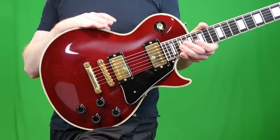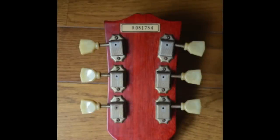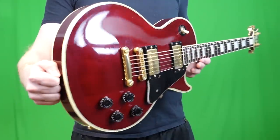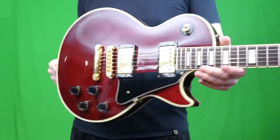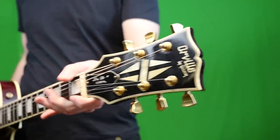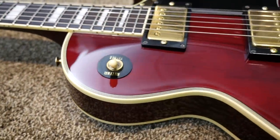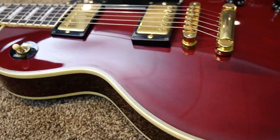Whereas the lower-end ones that just said Orville come in two different versions: ones with sticker serial numbers and ones with ink stamps. The ink-stamped ones are a little bit higher quality, but those will have lesser-quality pickups. I mean, they're still gonna be decent. They'll have the short neck tenon and poly finishes. But that's just a very brief overview. So if you're looking at one that says Orville by Gibson, you can rest assured that's the higher-end one that had more time put into it and potentially nicer-graded parts.